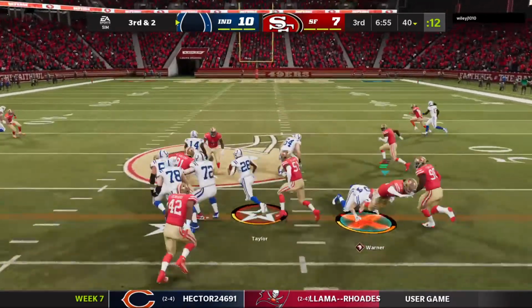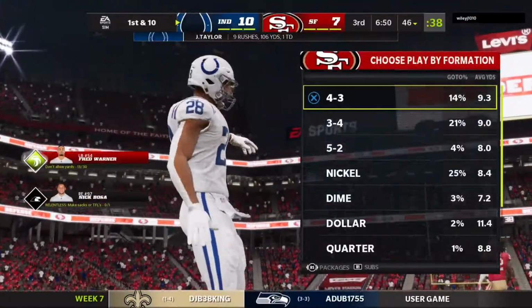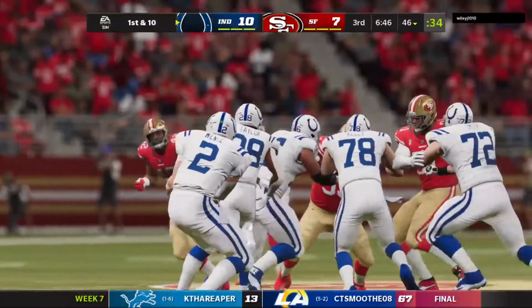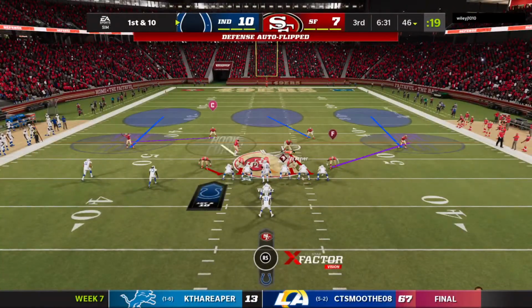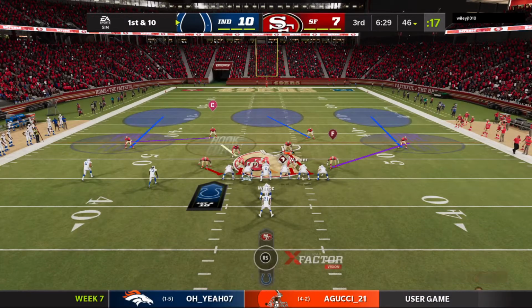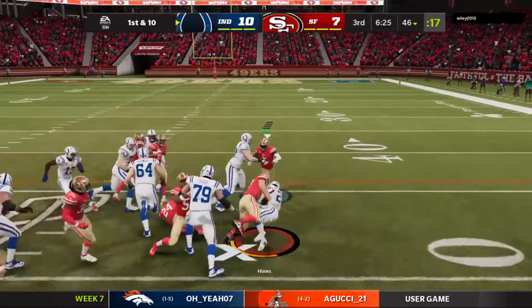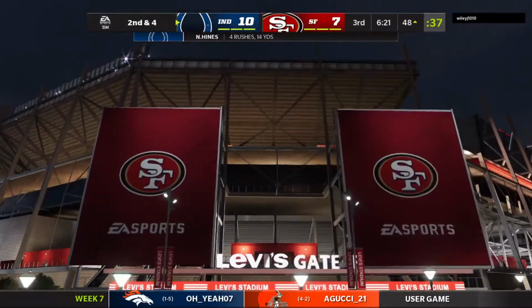They'll try and run for the first with Taylor. And he brings this up to the 46. Good enough for the first. 106 yards for him on the ground now. He has been a tough man to bring down all night. On 1st down, Hines. And he's got this one across midfield into 49er territory.